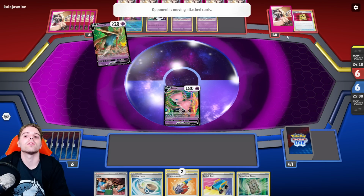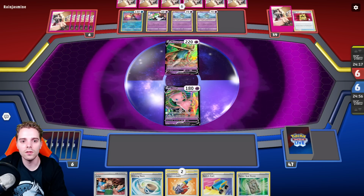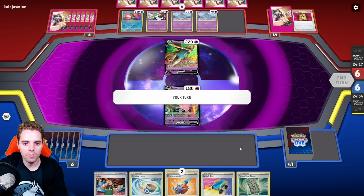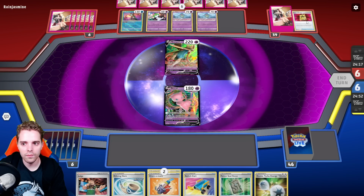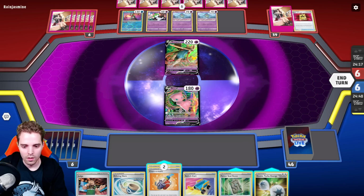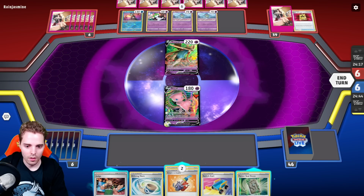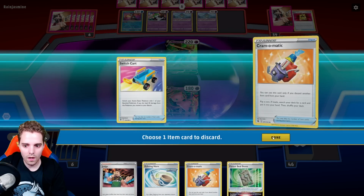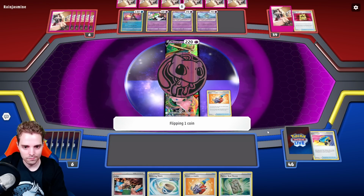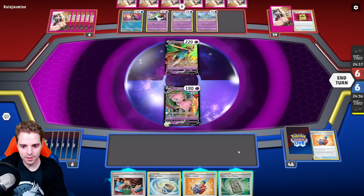At this point, I don't have to be afraid all that much. They do have triple rolls though, and one energy into the Scarpal already. Okay. Echoing Horn, not useful quite yet. It's gonna have to be attachment. Cram-o-matic, let's go! Nope, not today it seems.